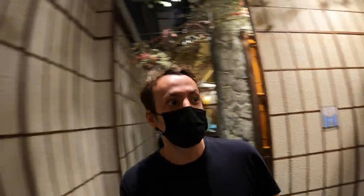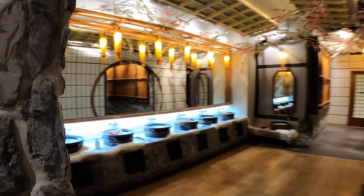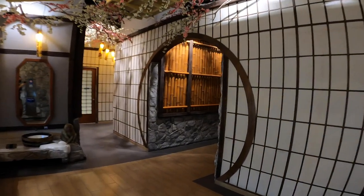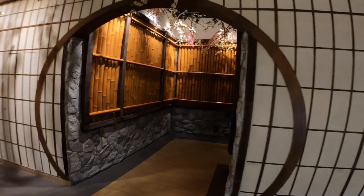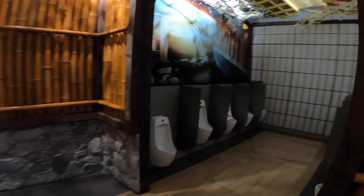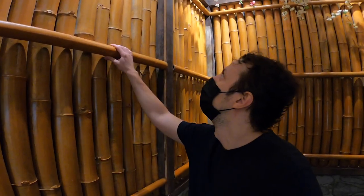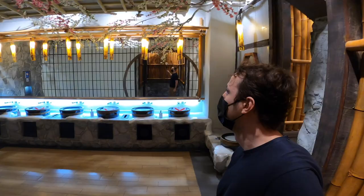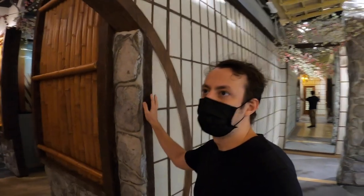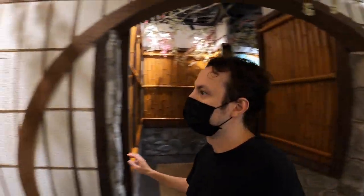What? I have just stepped into Japan right now. Look at this. Let me shoot that again. Yo, what is actually going on here? This is impressive. I've actually been transported to Japan just by entering this restroom. I'm absolutely lost for words. I mean, these materials may not necessarily be real, but it sure does look real.